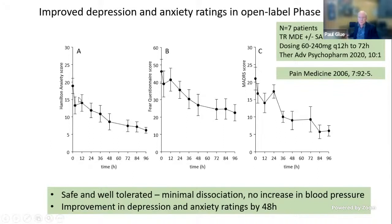So I've got 3 sets of mood responses here: the Hamilton Anxiety Scale, the Fear Questionnaire, which is looking at phobic symptoms, and the Madras. And just looking at the scores at time 0, so before starting any dosing, patients are sitting in a moderate level of severity on all 3 scales. By 48 hours, we'd seen either response or remission on all scales in all patients. Now, when I'd previously given them subcutaneous ketamine, we could see a similar response within 1 to 2 hours. So the only disadvantage I could see with the oral dosing here is that we're getting a slightly delayed onset of response.